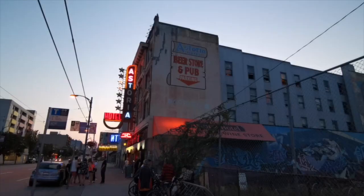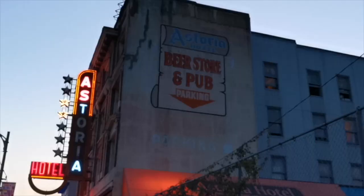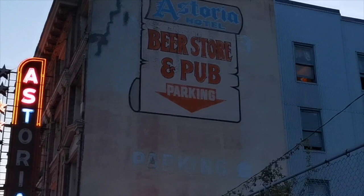And here's one of my favorite things about this building. This old ad for it that's still here, the Astoria Beer Store and Pub. Is it still a liquor store? Oh, it is. Okay, it's still a liquor store, so that sign's still accurate.